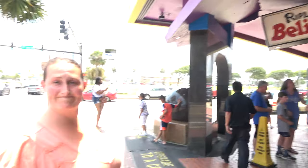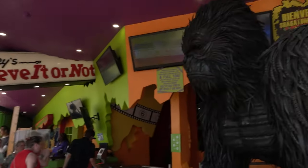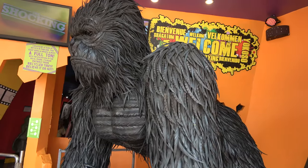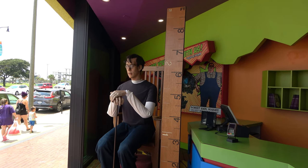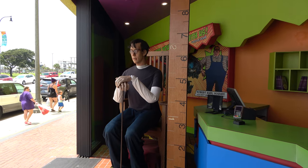I go by the legend. That's my wonderful girlfriend, Molly. And that's a gorilla made out of tires. Before you head in also, there's Robert Wadlow, the world's tallest man, who's not standing up.